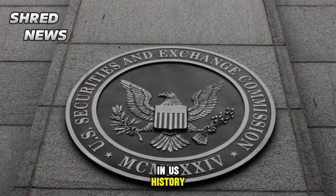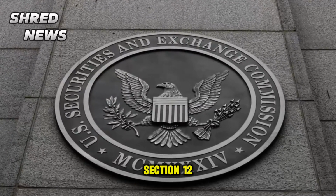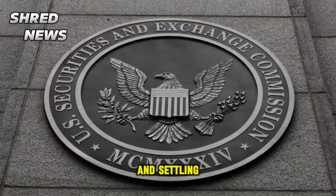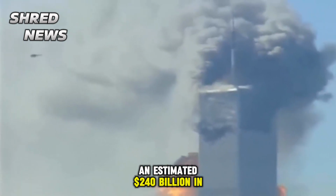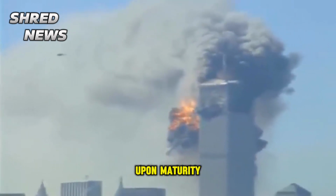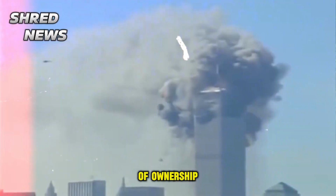On that fateful day, the Securities and Exchange Commission declared a national emergency for the first time in U.S. history, invoking its emergency powers under Securities Exchange Act Section 12K, easing regulatory restrictions for clearing and settling security trades for the next 15 days. These changes would allow an estimated $240 billion in covert government securities to be cleared upon maturity without the standard regulatory controls around identification of ownership.